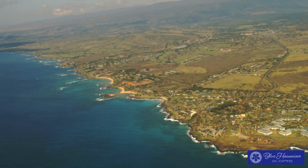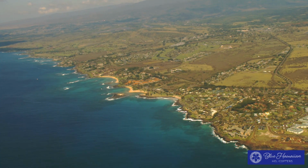What we've done is we've planted other things in those sugar fields, and we'll talk more about some of those other crops here in a few minutes.